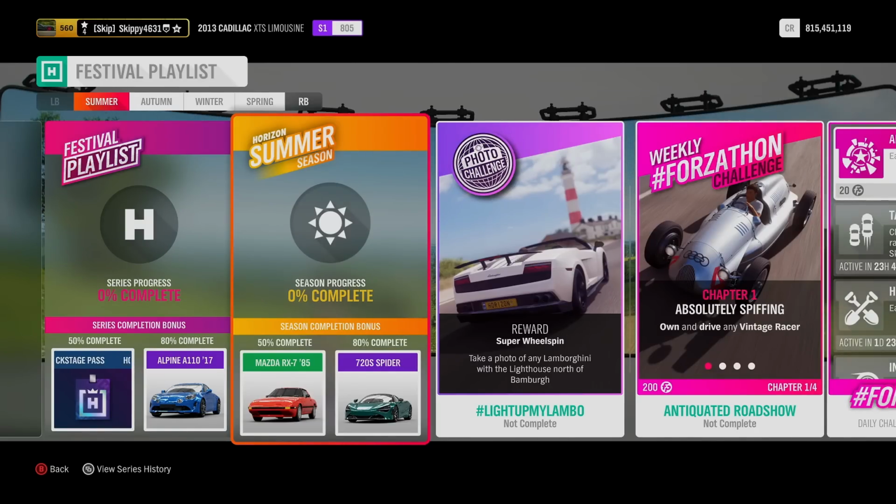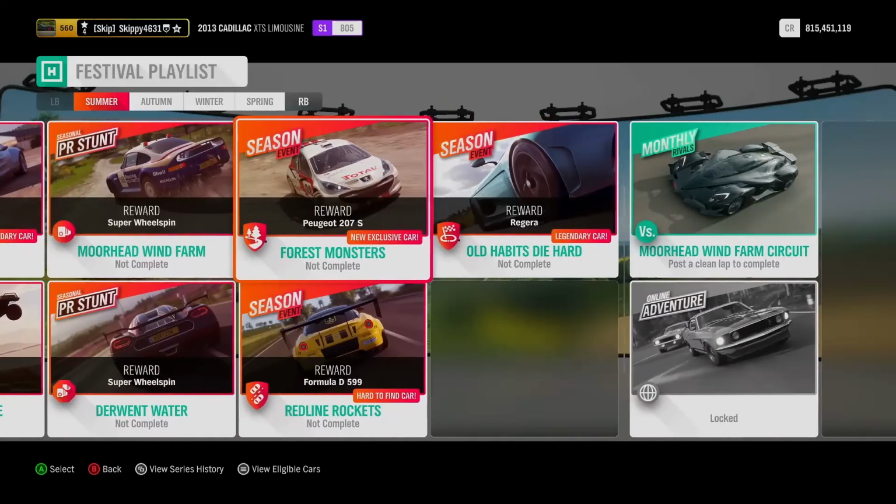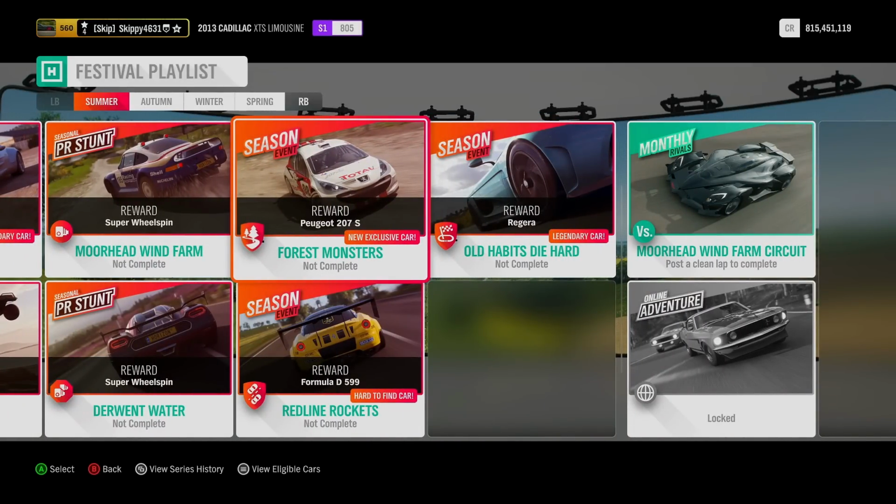Now we do have a brand new car added to Forza Horizon 4 this week. We have the Peugeot 207 Super 2000. You can add this to your garage by completing a seasonal championship called Forest Monsters.